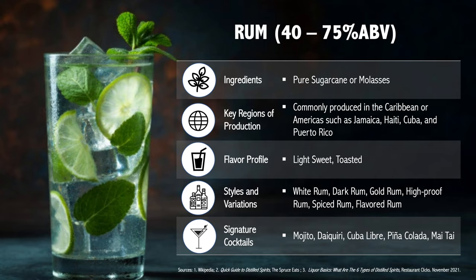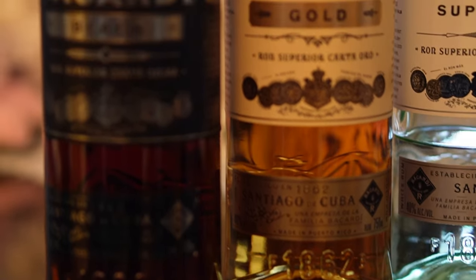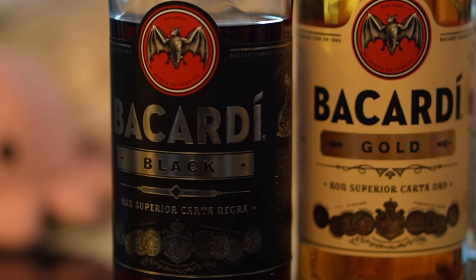Rum is a liquor that is mainly made of sugarcane molasses or pure sugarcane juice. It is commonly produced in the Caribbean areas or American countries. It tastes a bit sweet and dry, but slightly varies depending on the different types. Light rum is more often used for cocktail mixing, while golden or darker rum is commonly consumed straight as shots or on the rocks.